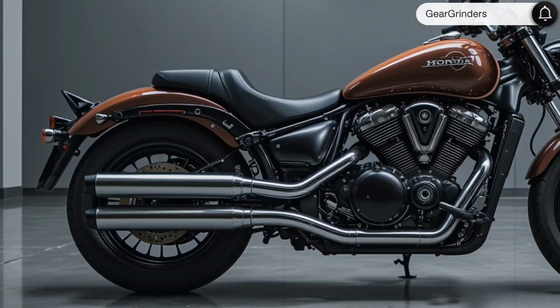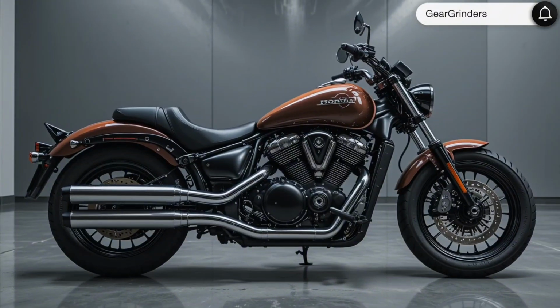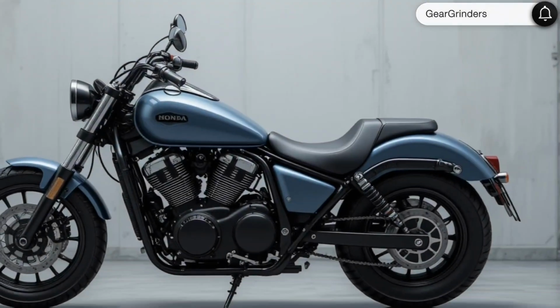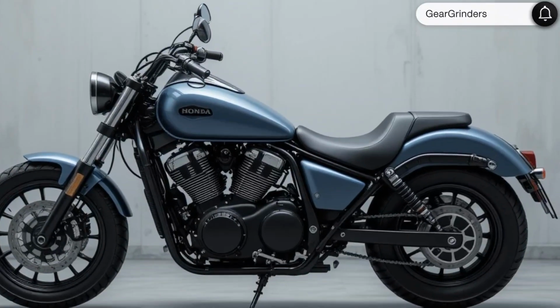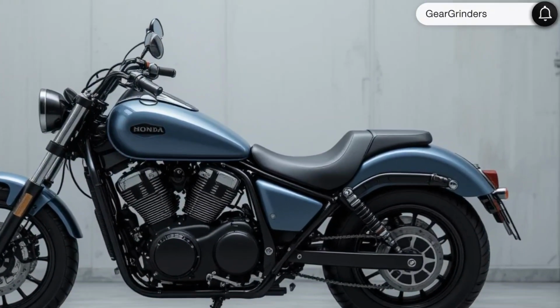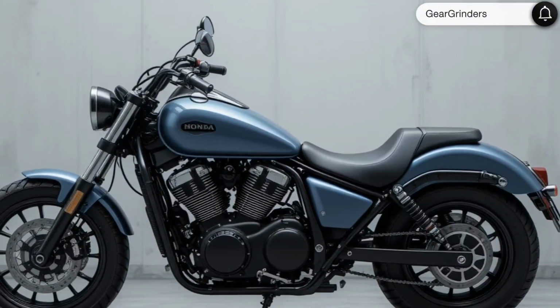Additionally, the 2025 model features a more advanced LED lighting system, providing better visibility for both the rider and those around them. The minimalist yet functional instrument cluster now includes an easier-to-read LCD display, providing important ride information like fuel levels, speed, and trip data.